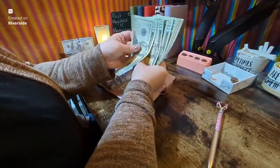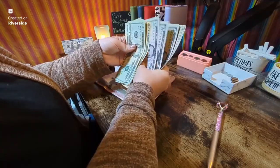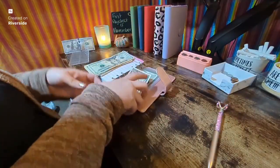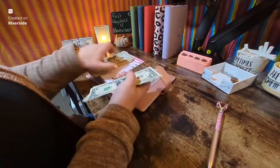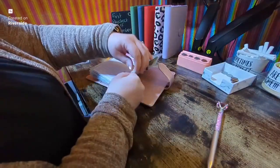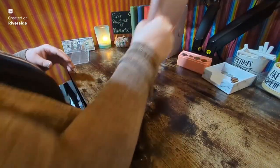So we have 20, 40, 60, 80, 1, 10, 20, 30, 40, 50, 55, 60, 65, 70, 75, 80, 85, 86, 87, 88, 89, 90. That is all for the rose gold binder. And as you can see, I still have 100 left.